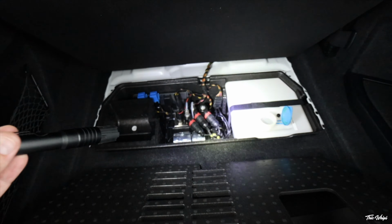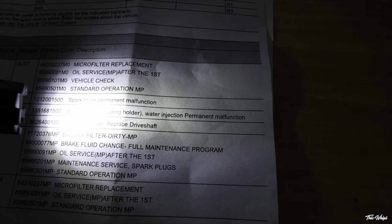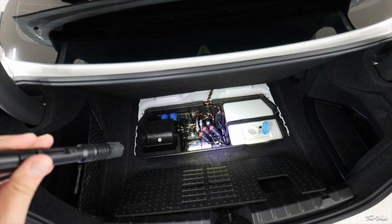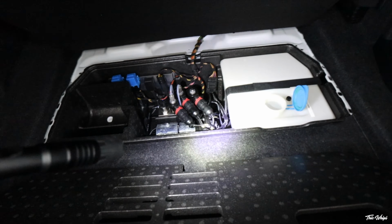fact having the malfunction. What you want to look for is the water injection permanent malfunction. That's a good way to tell if it was in fact replaced. So mine was replaced. I'm very, very thankful for that. I didn't want to have to do that myself.